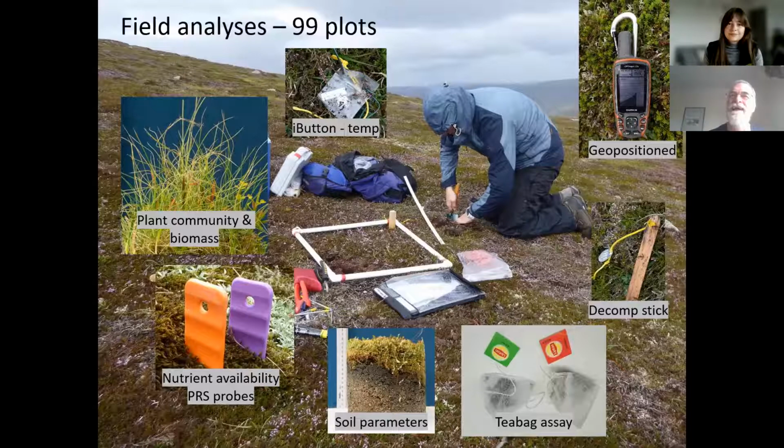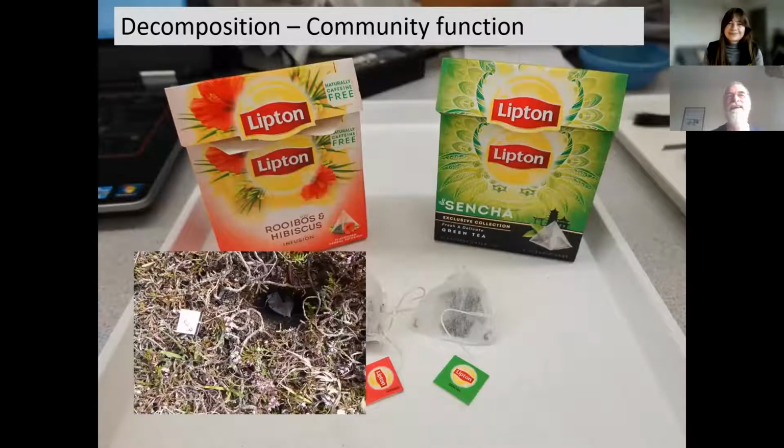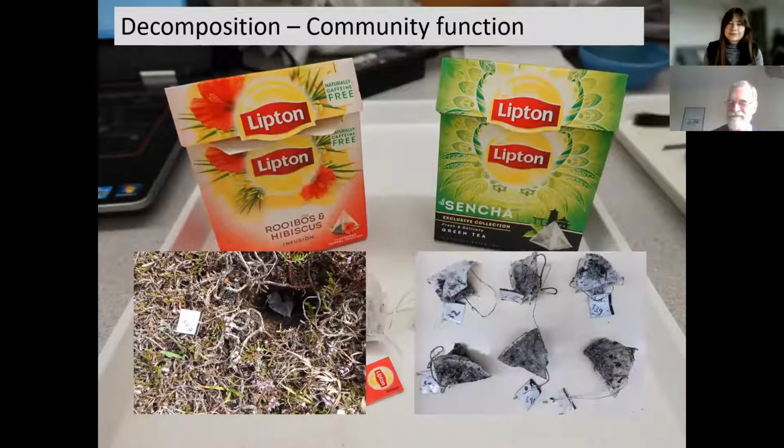And then for the functional aspect, we did this great thing. It's a global tea bag assay. You bury tea bags, and it's got to be these 2 tea bags from Lipton's. And they must have made a fortune, because there have been hundreds and hundreds of experiments using these tea bags. Basically you bury the tea bags in the soil at 5 centimeters deep, and then you leave them for a given amount of time, and then you go and dig them back up again. So you weigh them before you put them in, and you weigh them afterwards, and you can see how much has been lost during the period that they've been in the soil. And it's a measure of the decomposition in these systems.